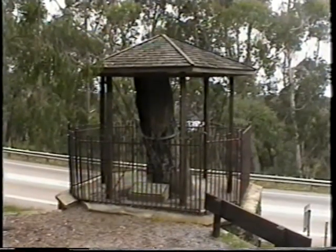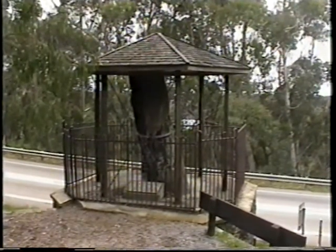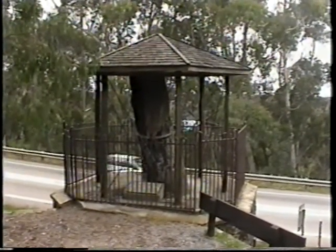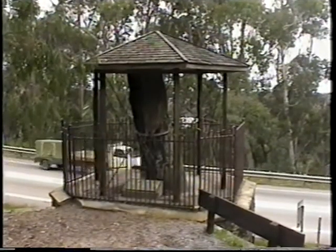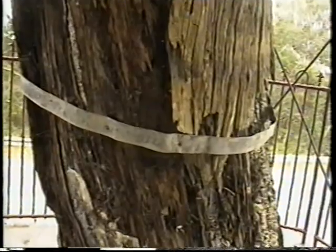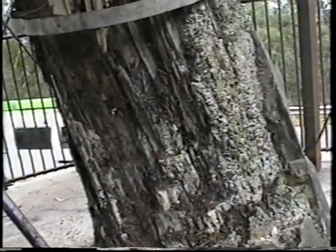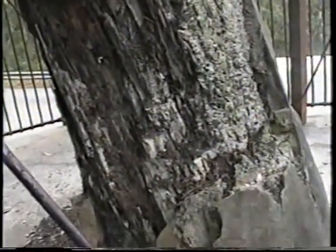The fence around this tree stump was erected in 1884 by government officials to protect a tree that was marked by the three explorers who found a way over the Blue Mountains in 1813. The explorers were Blaxland, Lawson and Wentworth.